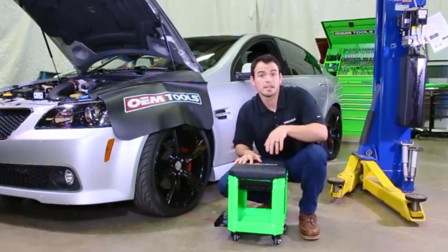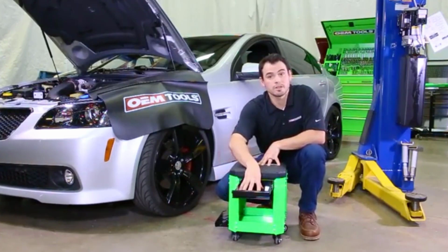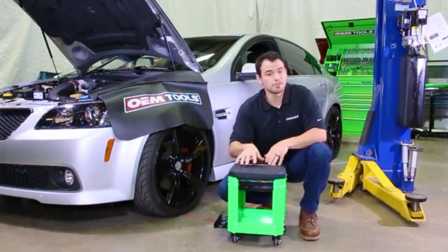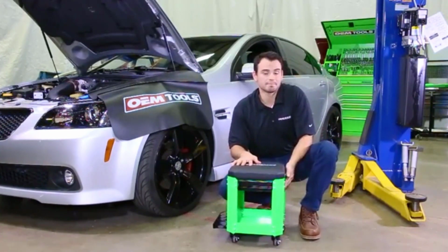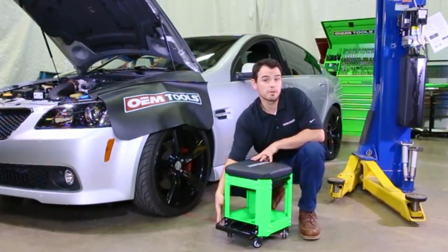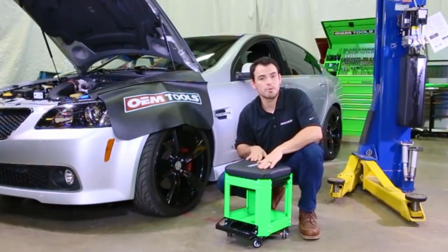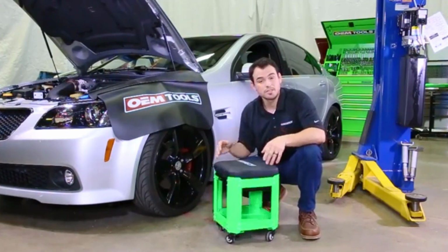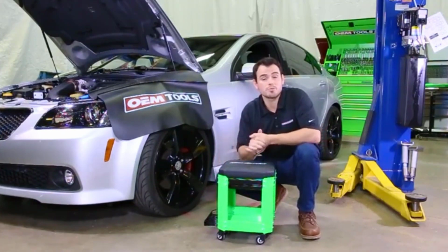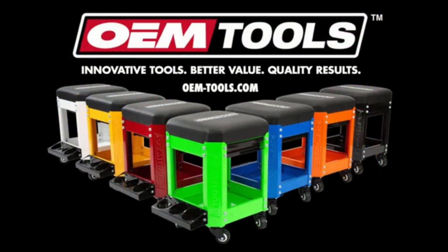Instead, complete projects comfortably on this rolling work seat that features pull-out, underseat trays to hold tools during the work process. The OEM Tools tool drawers are rated to hold up to 30 pounds each, with easy foot-controlled guidance of the swivel casters. The seat is padded with 2 inches of vinyl foam that will keep the user's rear comfy for hours. The rolling work stool measures 16.9 inches high and 14.9 inches in both length and width.